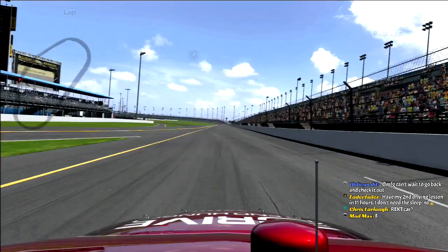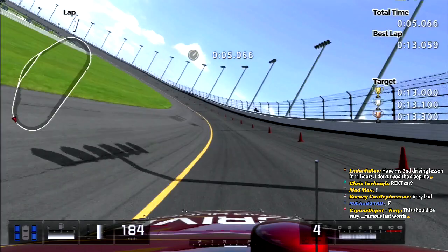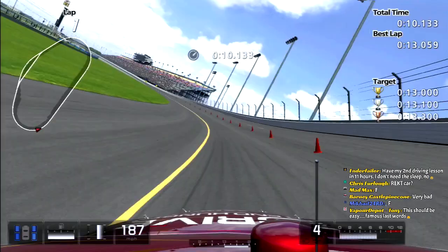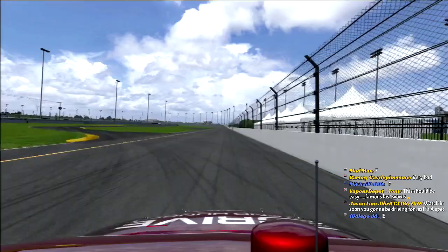All right, second race attempt. Gotta do a little bit better. Just avoid the yellow line. Don't be like Justin Haley. Just avoid the yellow line as much as possible. Be nice and smooth with the wheel down on the inside. There we go. Got it. Perfect. Sweet. Got the job done.